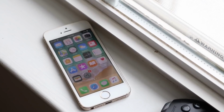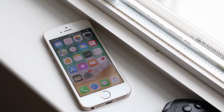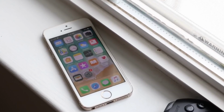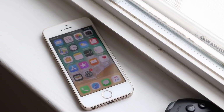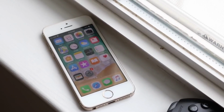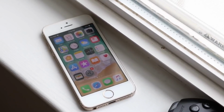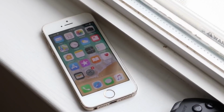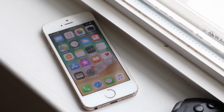Now, software wise, this is the place where it's just insane in my head. As you guys may not know, this thing started off with iOS 7, which means almost 7 versions of software, and that's pretty crazy. This thing didn't get iOS 13, but it's totally okay because it still got iOS 12. Most people thought it was going to stop at iOS 11, to be honest. People didn't even think it was going to get iOS 11, which was pretty funny.